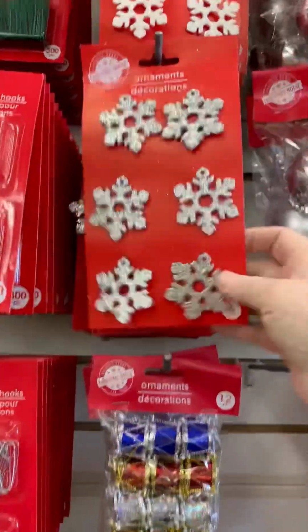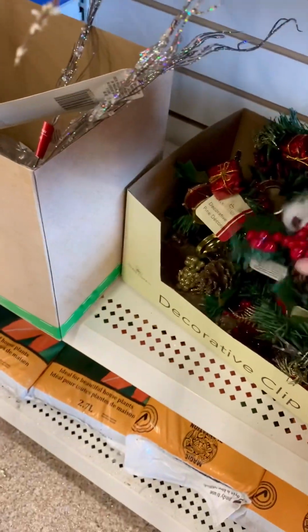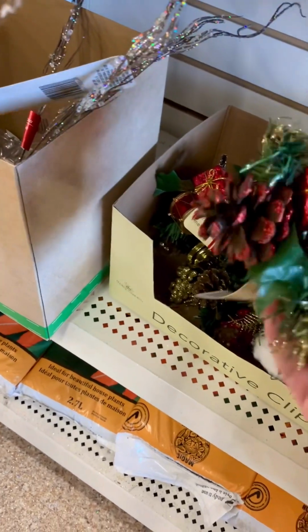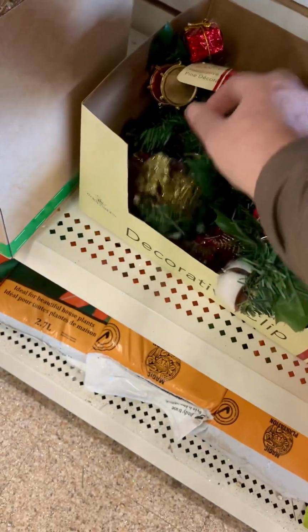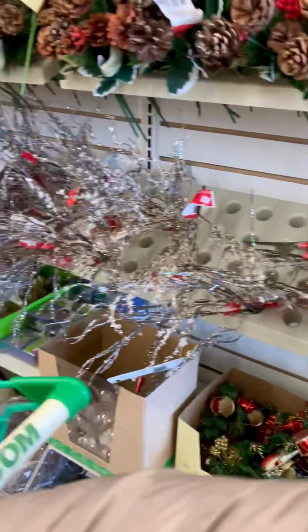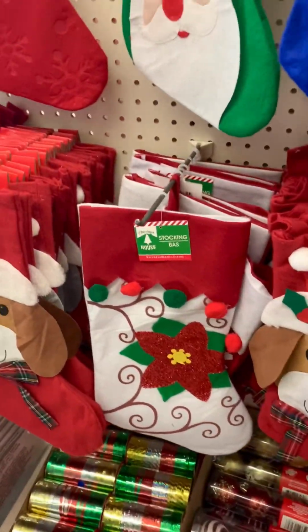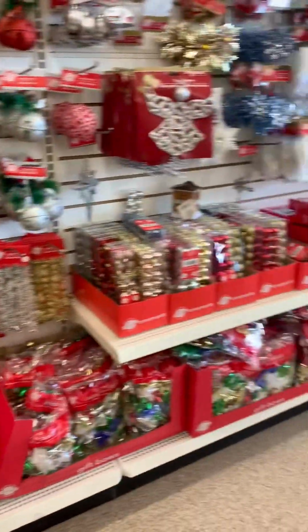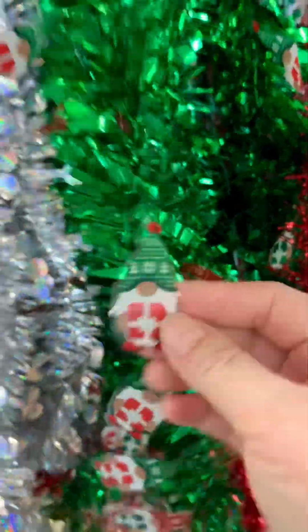These are cute. Ornaments. Look at those. What kind of picks do they have? Bags, ribbons, stockings. Oh, there's some stuff in there I didn't see. Snow globe. No. Look at that. Cute.